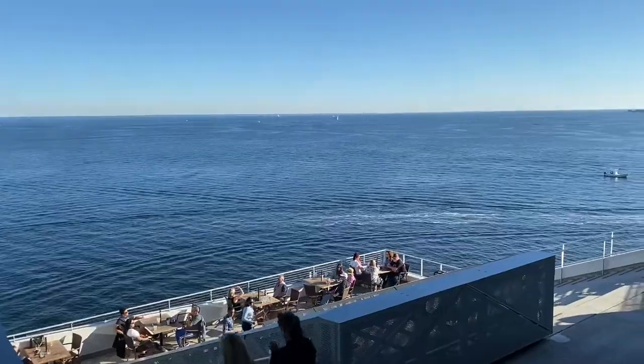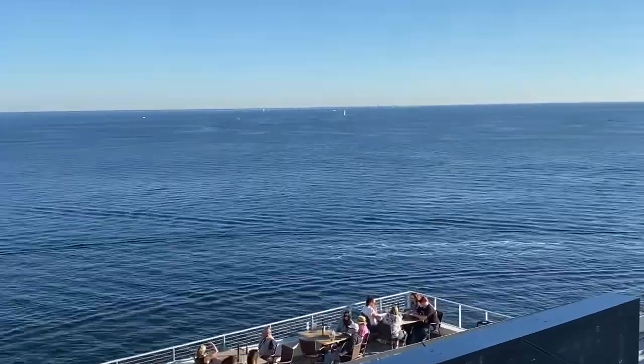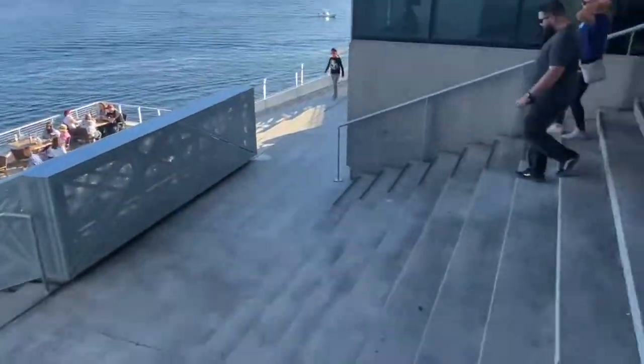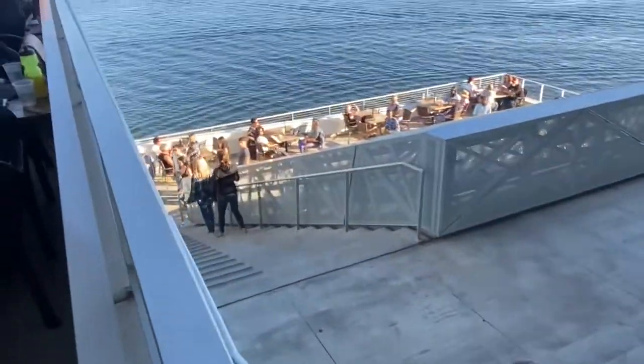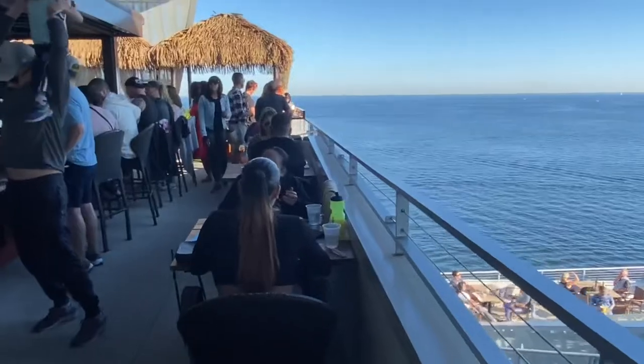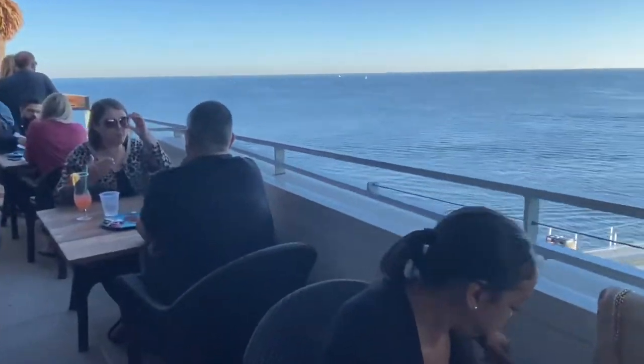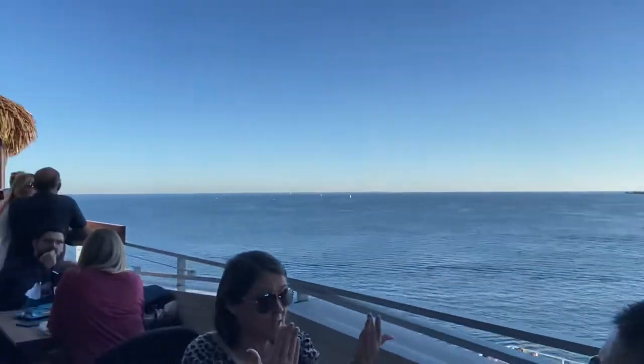Do we go out? Or can we go? Oh, I think we can go up. Just look at this view from up here. Nanny has manhandled the steps once again. You can still see yourself, Mom.